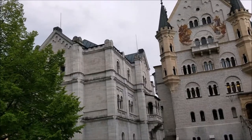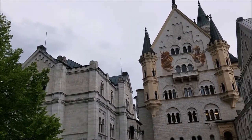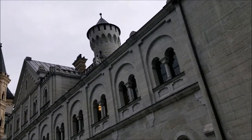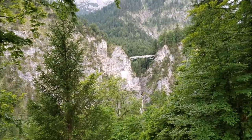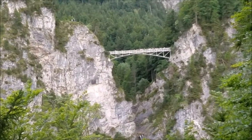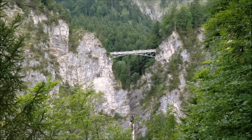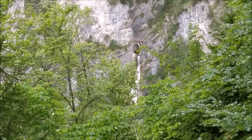Okay, look at the view from the upper courtyard of the castle. Okay, so over there is the bridge where we were standing, looking at this castle. My goodness, look how far we were. So we had to walk a trail all the way down and then up to this castle. Look, there's a beautiful little waterfall.